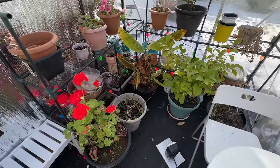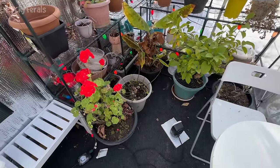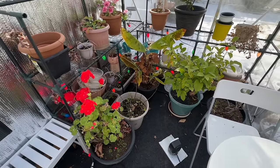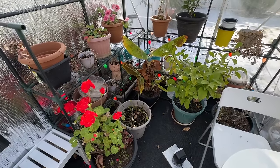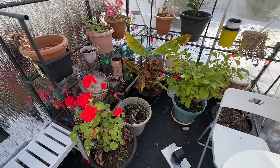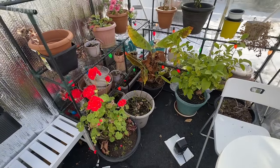It's 11:45 a.m. and I just came out here to shut off the heater and the Christmas lights. They've been on nonstop for the past several days. At night, it's been getting down to about 15 degrees, and during the day, it's only been getting up to like low 20s, and I'm very happy with how everything is surviving in the greenhouse so far.